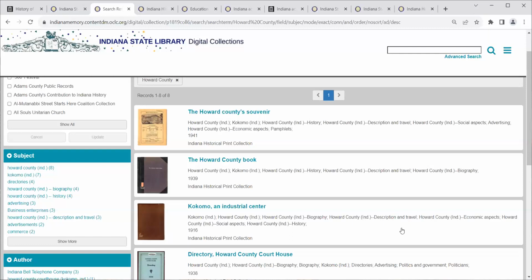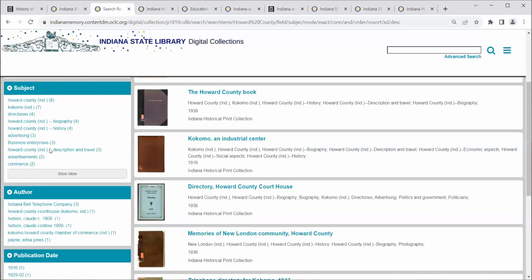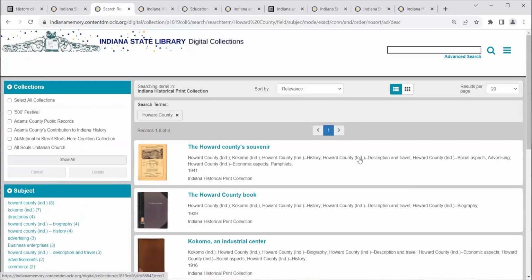I don't know how many people we had today, so I hope you get something out of it. It gives you some ideas. Obviously I didn't even get to everything. We didn't even talk about the subjects, the authors, all these other various searching strategies, your basic searching strategies in any digital collections in ContentDM. So hopefully it helped.